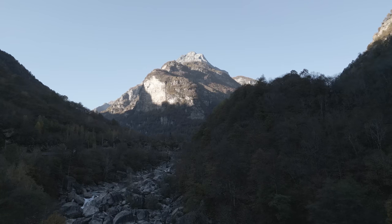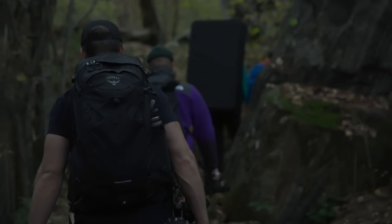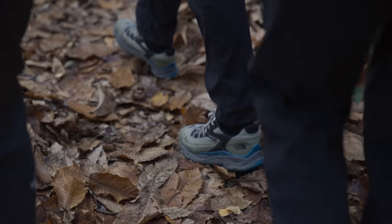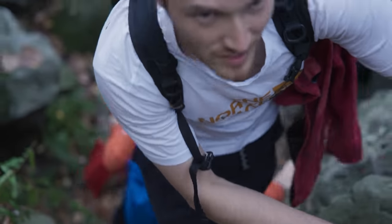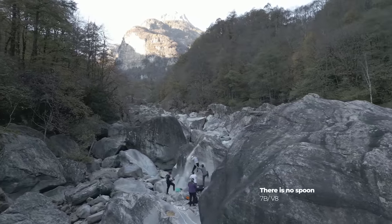So it's our second day here in Switzerland for the Red Bull Dual Ascent, and we're going to head up into the valley to climb on some of the boulders up in Brioni. I think we're going to try a boulder called There Is No Spoon.